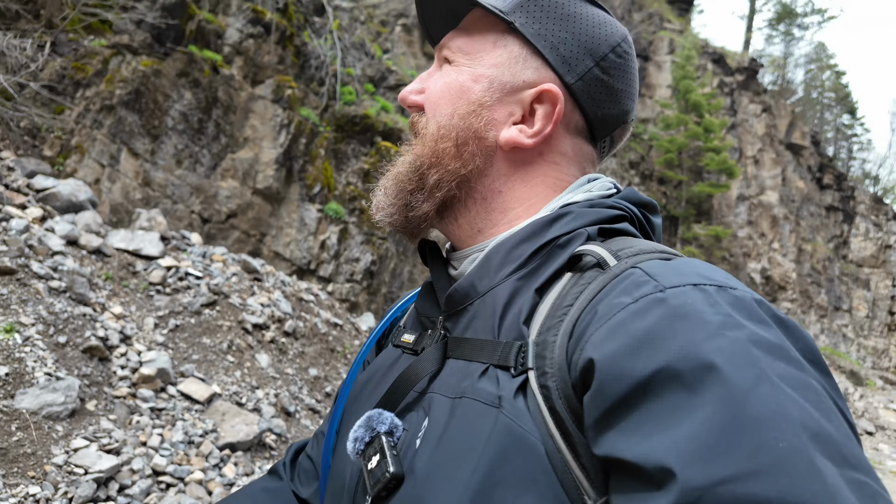Not making great time either, you know, when you stop and film and smell the roses. Like, look at this. That probably doesn't look too spectacular to you, but it's just a cool rock formation up there. I wish I had the drive right now to climb up there, see what it's all about. It's just beautiful down in here.